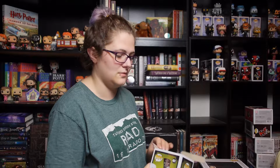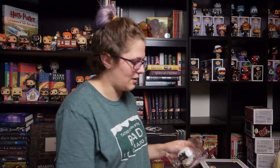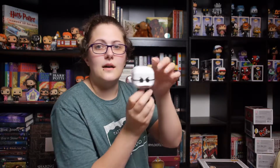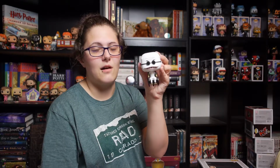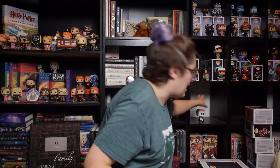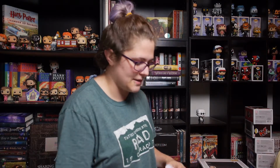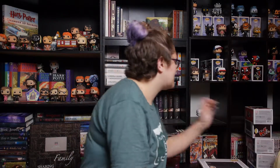Okay. I also got Dr. Finkelstein from Hot Topic. I went to Hot Topic a while ago, and I was super excited that they had Dr. Finkelstein because his head opens and it exposes his brain. And that is freaking awesome. He's super cool. I was really excited to see this. I've been looking forward to that Funko Pop since they showed the previews of him months ago.